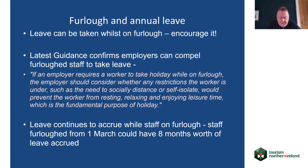Just on Wednesday of this week, they have issued further guidance, albeit this guidance impacts upon not just people who are currently off on furlough leave, but also people who are continuing to work. So it's been useful guidance this week, useful clarification, because it does confirm what a lot of people were thinking, such as myself, that it is feasible for employers to compel furloughed staff to take leave.